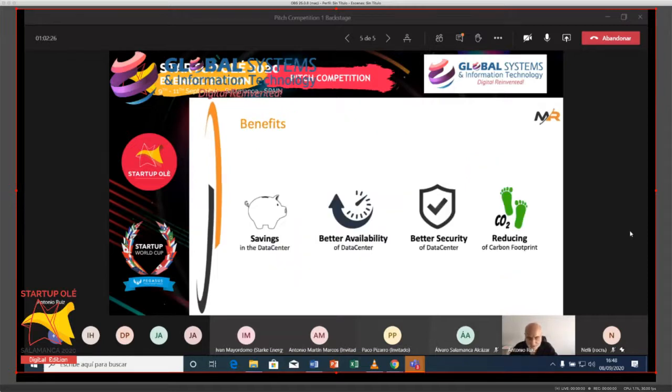In this slide, you can see some of the benefits of using MONRAC. Savings in the data center: it is possible to reduce up to 75% the power consumption thanks to MONRAC. Our research has demonstrated that availability and efficiency have a close relationship, the security is improved, and the reduction of carbon emissions is a consequence of energy savings.